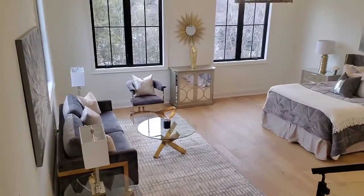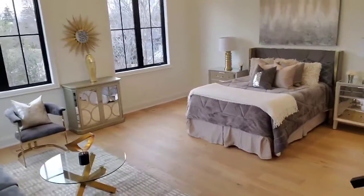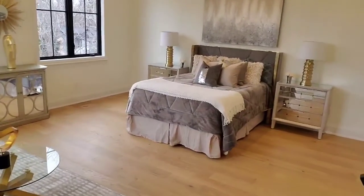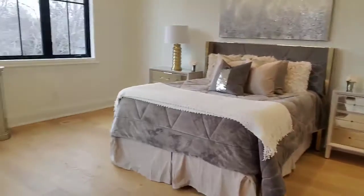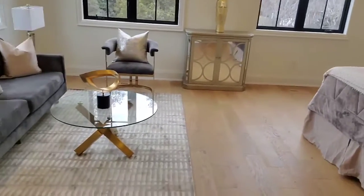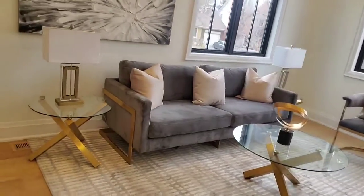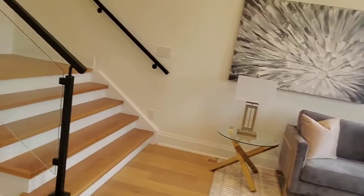But listen, this could be a studio if you're an artist or if you work from home. This is exactly what you've been looking for, okay? This beautiful space right here, just take a look at how we've got it laid out. You can certainly see more details of it if you come by our open house tomorrow from 1 till 5 o'clock for sure, and on Sunday as well.